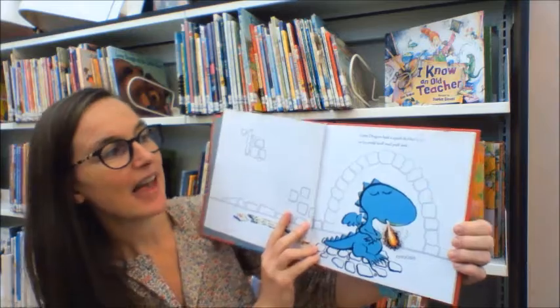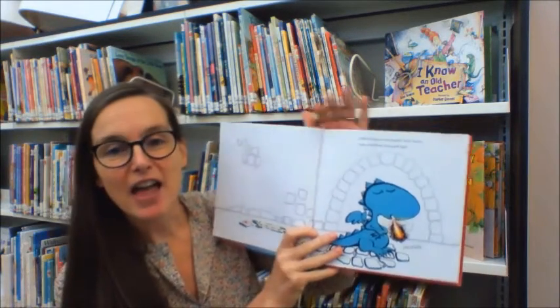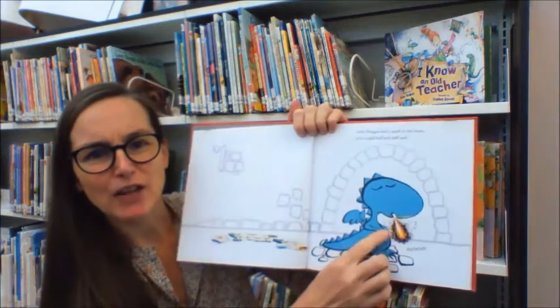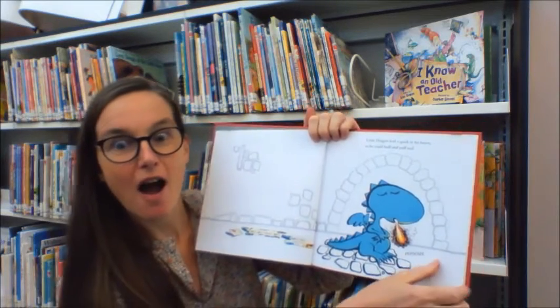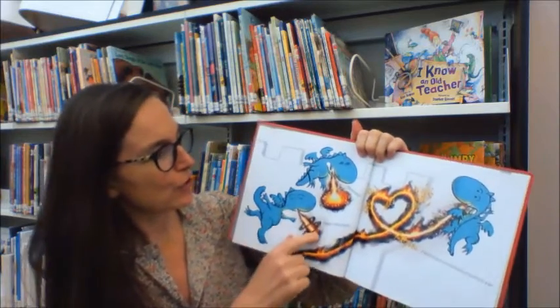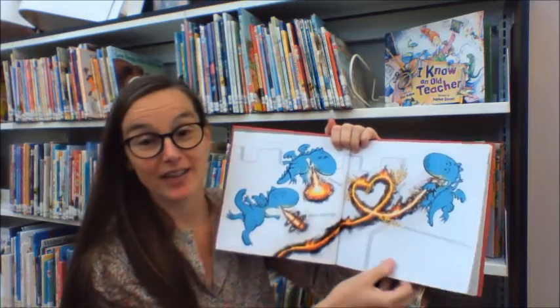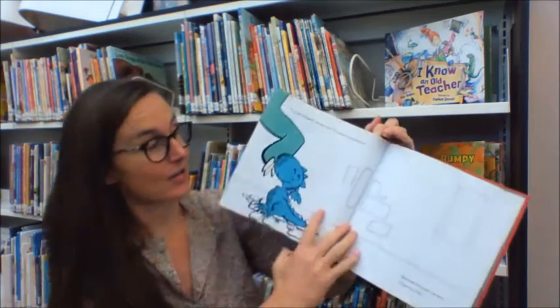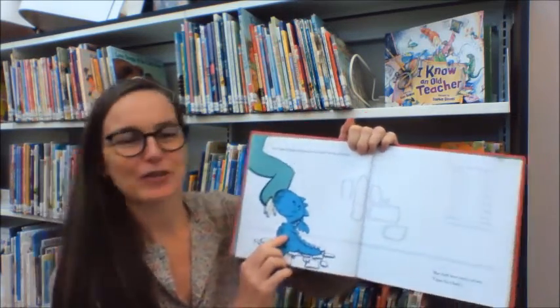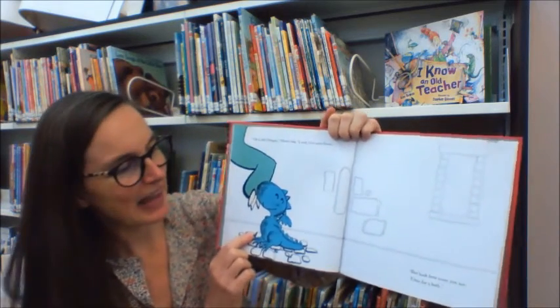Little Dragon had a spark in his heart, so he could huff and puff and whoosh. Fire came out of his mouth. Whoosh, whoosh, whoosh. Little Dragon has a lot of spark in his heart. Oh, Little Dragon, Mama said, I truly love your flame.